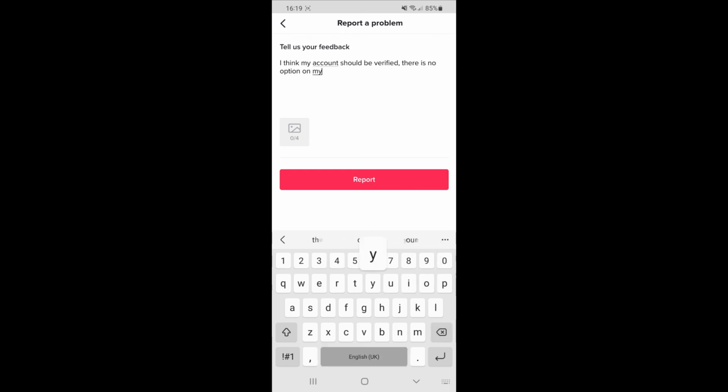option on my account. All you simply need to do is go ahead and explain to TikTok why you think your account should be verified, because the only way to get verified on TikTok is if TikTok verify your account themselves. So what you need to do is just simply send a message. You could send a couple of photos of something like people impersonating yourself and your account.